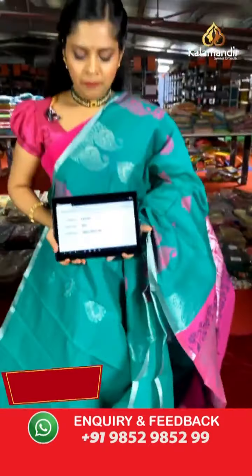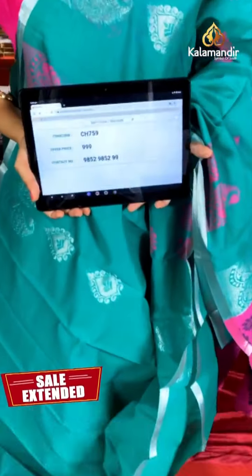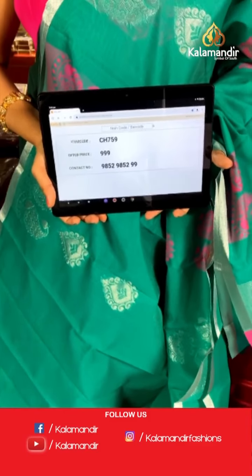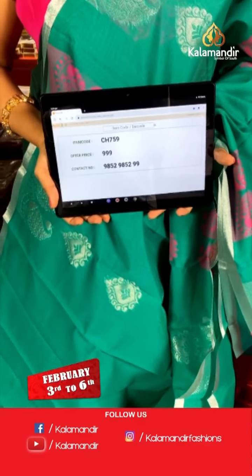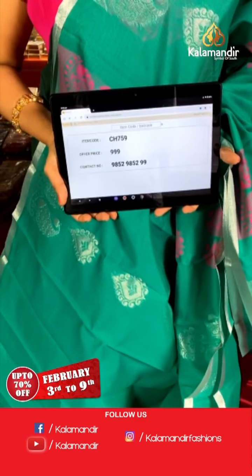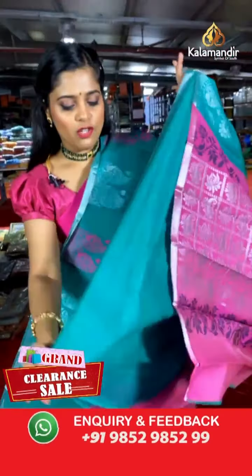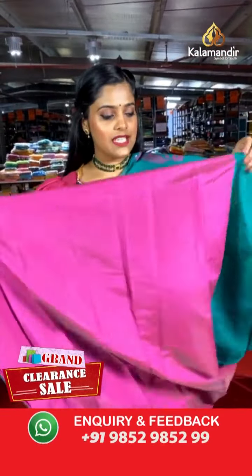Let's see the pricing. Saree code is C8759 and offer price 999 rupees. To place an order, please take a screenshot, send it to our WhatsApp number 9852985299. So sorry, I forgot to show you the blouse piece for this saree.